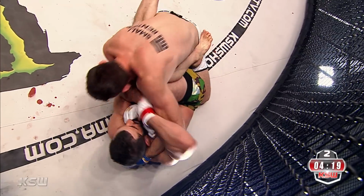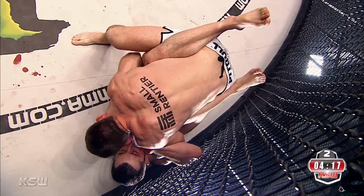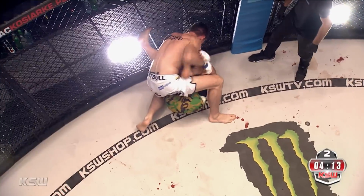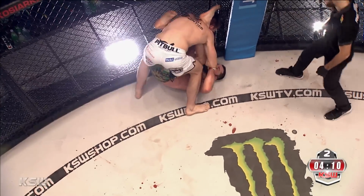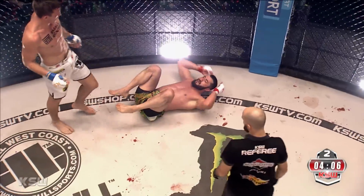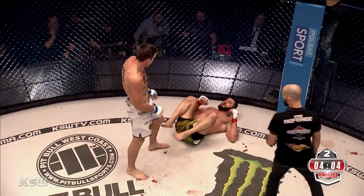Well, Khalidov looks quite comfortable working off his back there, but I don't think it's going to advantage him in the long run. He needs to score, and he needs to wear Askham down. And at the moment, that defense is taking a lot of energy, and Khalidov doesn't want to get up off the back. He's happy to keep that open guard.